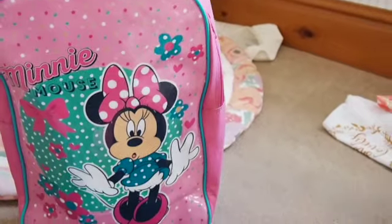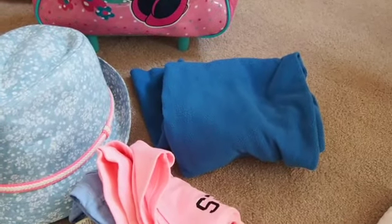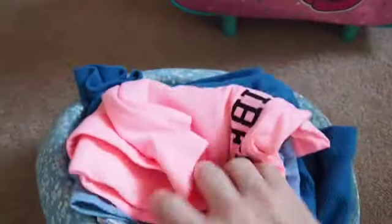My daughter, who's nearly 7, has her own hand luggage. Basically, she's just taken this little pull-along case to take on the train to keep her iPad in, some sweeties and something to entertain her. And then I've already got her clothes out and ready for the morning. I'm going to make her wear her sun hat because that will save up space.